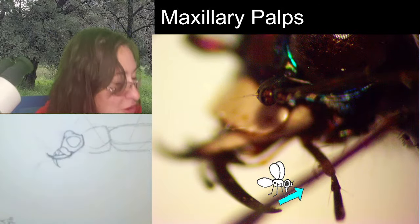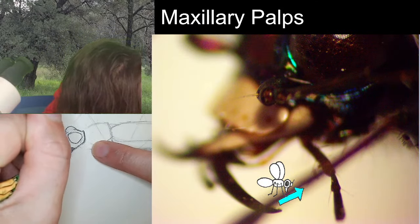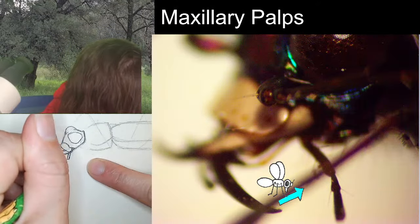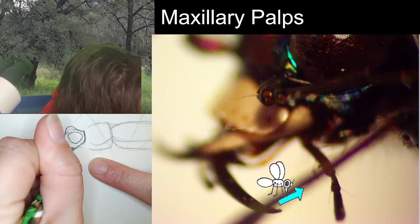That's the mouth part that is just underneath the mandibles. A lot of times you can't see the maxilla. It's just another little small segment in here that's kind of short, but you generally can see the maxillary palps, which I happen to tend to call mouth fingers.